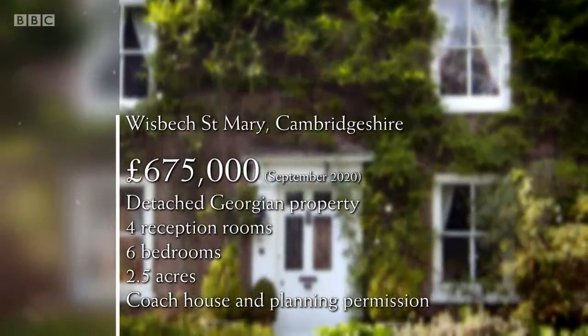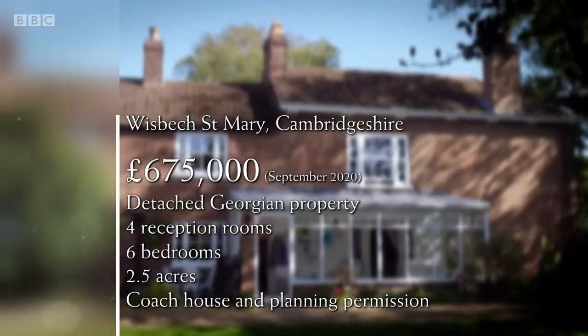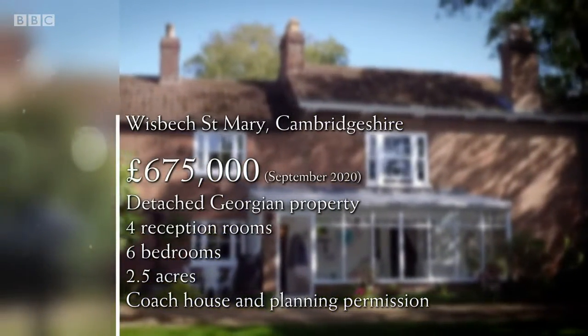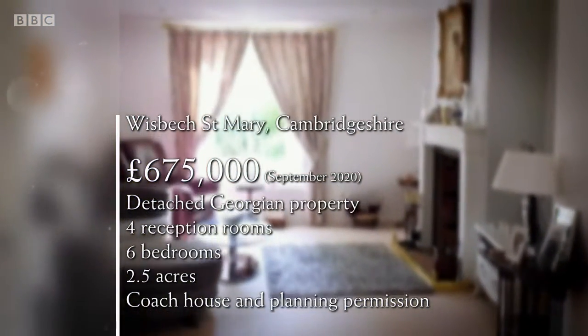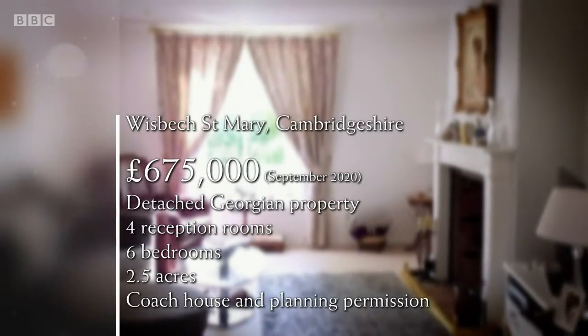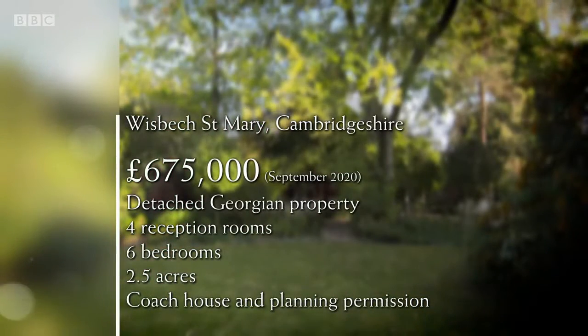Under budget by £5,000, this rural period property is a grand proposition, both inside and out. As well as an attractive, well-maintained home set in beautiful grounds, there's so much scope here for Ray and Vicky's holiday let ambitions.